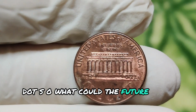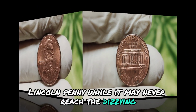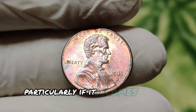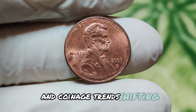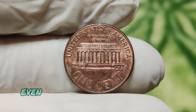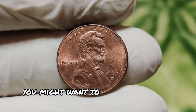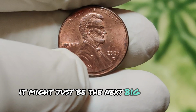So, what could the future hold for the 2005 D Lincoln penny? While it may never reach the dizzying $31 million mark, a well-preserved 2005 D penny could still appreciate significantly, particularly if it becomes rarer in high grades. With copper becoming more valuable and coinage trends shifting, who knows how the market will evolve? In the world of numismatics, even the smallest changes can lead to big money. So, if you have a 2005 D penny in excellent condition, you might want to hold on to it, or get it graded. Who knows? It might just be the next big thing in the coin world.